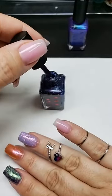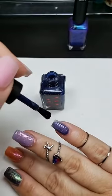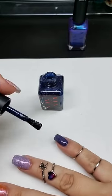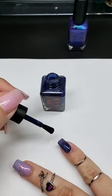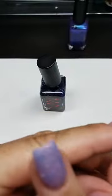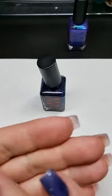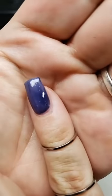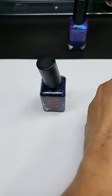Okay. Ooh, that is really pretty. I have to figure out a way to show off that reflective on the camera. I don't know if I've figured that out yet. I mean, I can do it without being live. I got little fuzzies. Sorry about that. Oh, there we go. It'll probably really pop with that second coat. So let's try it over black.